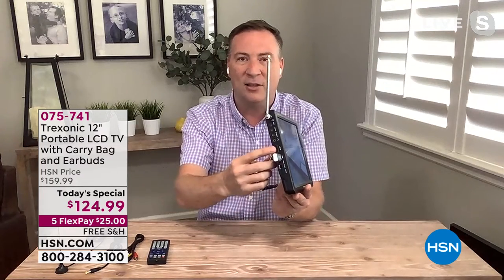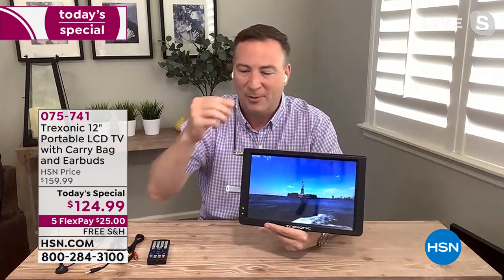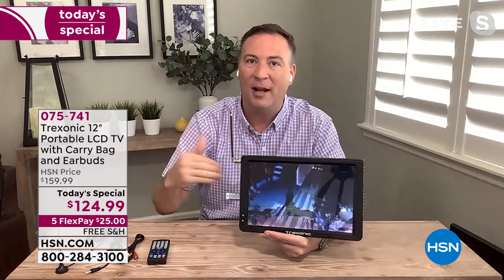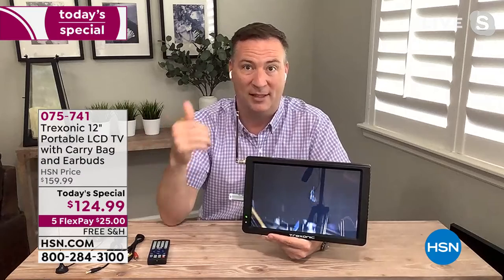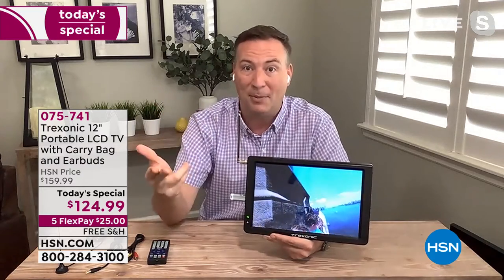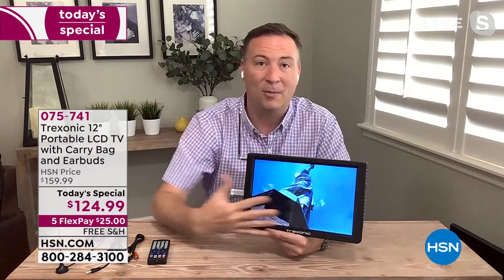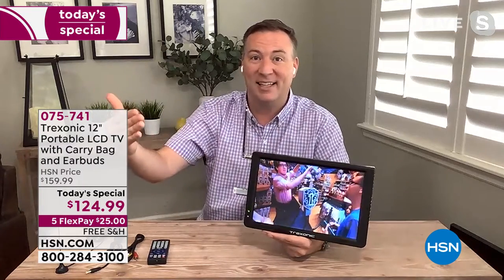But that HDMI input, if you want to take this to the next level, because right now I'm getting all my content through the antenna, and you're going to get a lot of channels. But if you want to turn this into a streaming device, do you have the Fire Stick from Amazon? Do you have a Roku stick? Do you have Apple TV? You can plug that right into the HDMI input, and now you're going to be able to stream all your favorite shows on here. You can watch Disney Plus, you can watch Netflix, you can watch Hulu. It just takes it to another level.